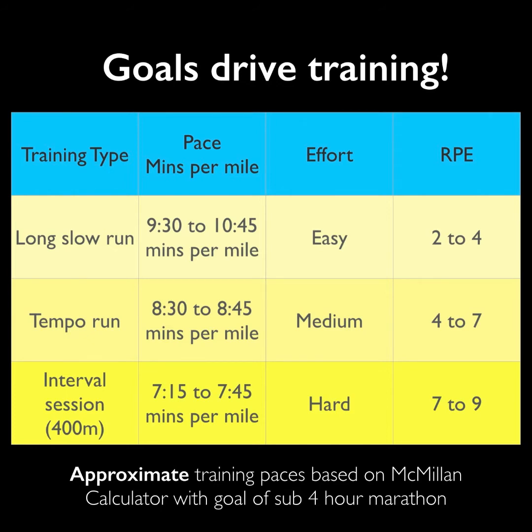The pace, 8 minutes 30 to 8 minutes 45 per mile. Effort-wise, a bit more, 4 to about 7 out of 10. And then if we're doing intervals, obviously these are going to be hard, but they're going to be short. So if they're doing the interval session of 400-meter intervals, perhaps looking at 7:15 to 7:45 per mile and 7 to 9 on that effort scale.